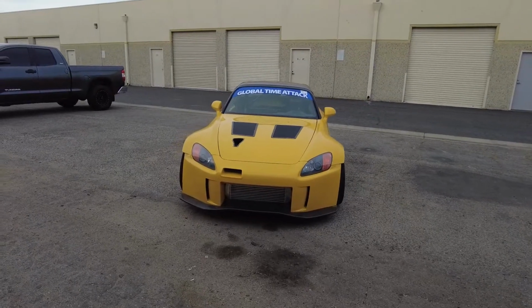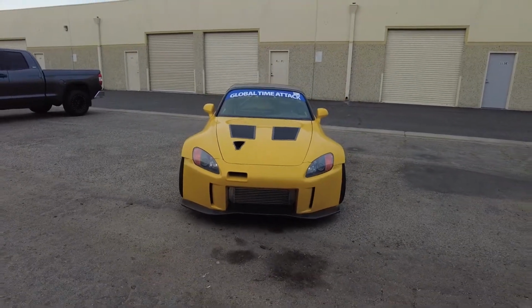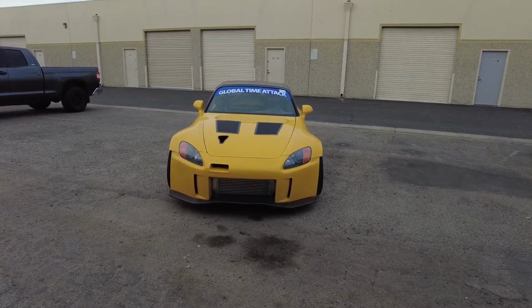I'm glad that the Nakaduck still works. Yeah, it's all perfect. All the ducting is 100% functional, which is one of my favorite parts about this whole car.